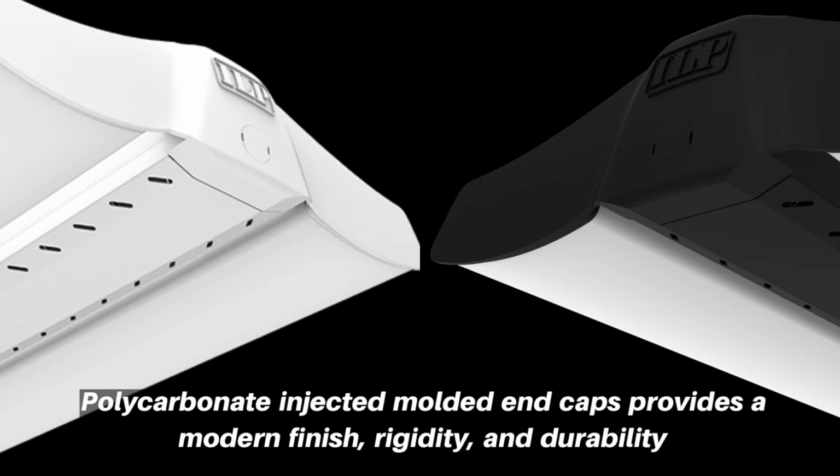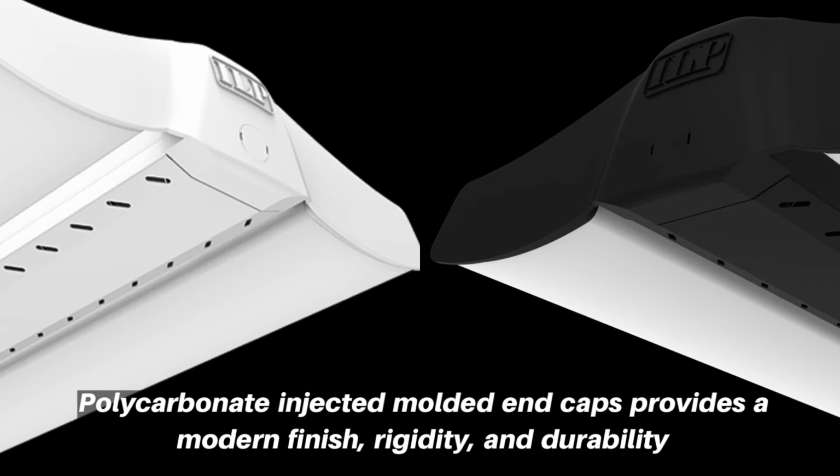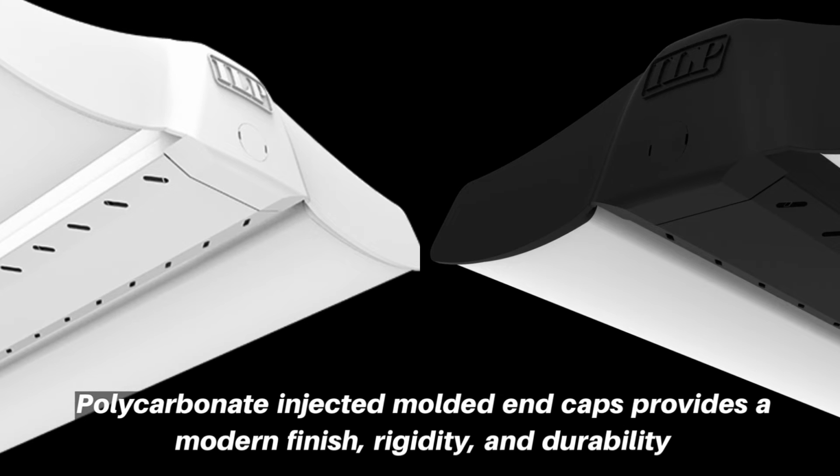Coming with polycarbonate injected end caps, which provides rigidity and durability. You can also get it in 2 lens options, frosted acrylic and frosted polycarbonate, for the toughest of applications.